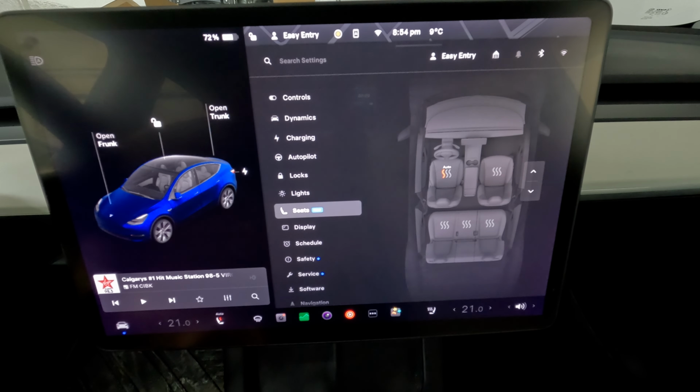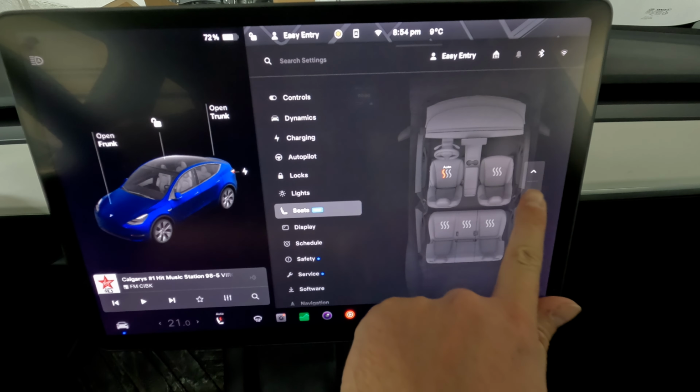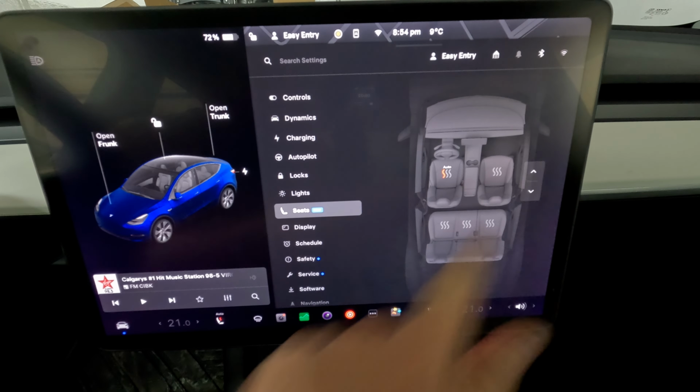Now if we go to seats, we can see here that we can control the seat next to us. There we go, and I'll show you how it's moving. I'm pressing up and down, and you can slide it up and down. But I don't think you can do any other controls other than that. But that is pretty cool that we have that.